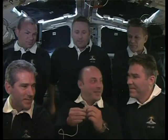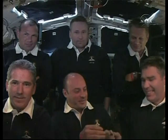Any thoughts on this being your last mission and Atlantis? And one more thing, what does the odometer read on Atlantis right now? Yeah, the odometer currently reads about 120 million miles, and this is the 32nd mission for Atlantis. It's served our country very well and done a lot of great exploration, and it's part of a legacy of exploration that we hope will continue.